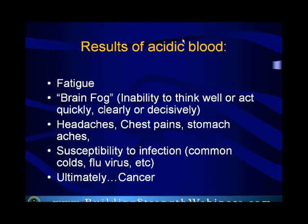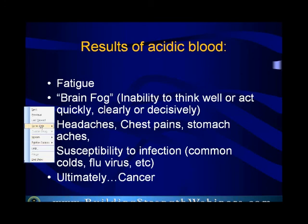Okay. Somebody is asking that you would show the vitamin slide again. The vitamin slide. Okay. Yeah, I'm not sure which one that would be.